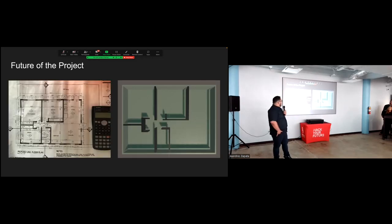So as far as the future of the project, this is really funny, actually. At the end of the project, at the end of my MVP, I actually found the floor plans to the house, and that would have helped me out a lot during my development, because my way to go with this project, I would just use a ruler and measure each dimension so that I could translate it into the project, right? But having this floor plan would have really helped out.